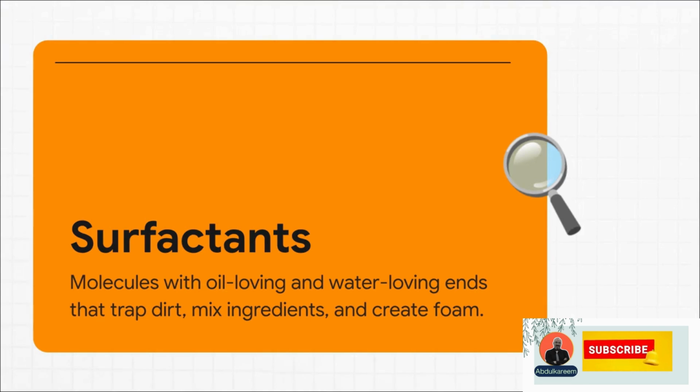Okay, you need to meet the unsung heroes of your entire bathroom, surfactants. These are incredible little molecules that have a total split personality. One end of the molecule absolutely loves oil, and the other end loves water. This genius structure lets them grab onto all the dirt and oil on your skin and then, poof, rinse away cleanly with water. They are literally the reason your shampoo foams and your cleanser, well, cleans.